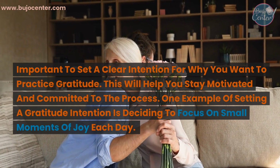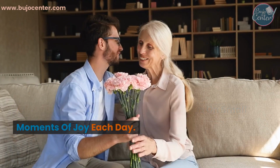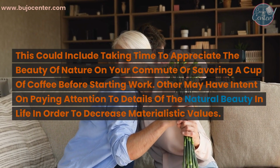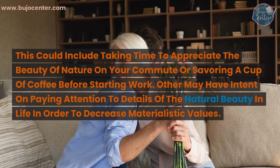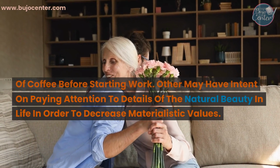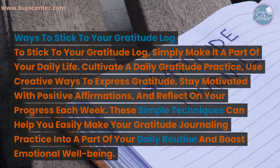One example of setting a gratitude intention is deciding to focus on small moments of joy each day. This could include taking time to appreciate the beauty of nature on your commute or savoring a cup of coffee before starting work. Others may have the intent of paying attention to details of the natural beauty in life in order to decrease materialistic values. Ways to stick to your gratitude log.